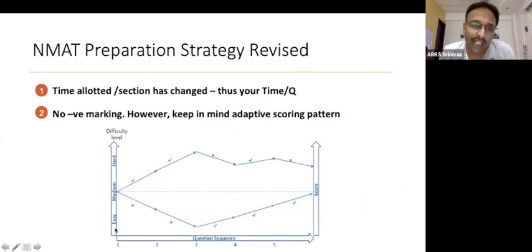So those of you asking about negative marks, it is not really negative marks. It is about, if you get a question wrong, the next question that comes to you will be adapted according to your ability to solve. If you don't solve 2 easy questions, the third one also will be an easy question. Only when you get it correct will the next question be harder.